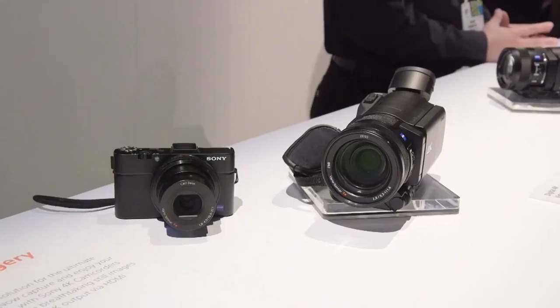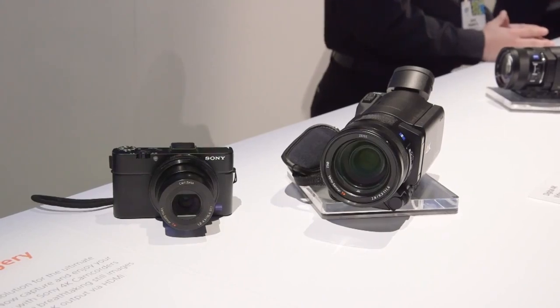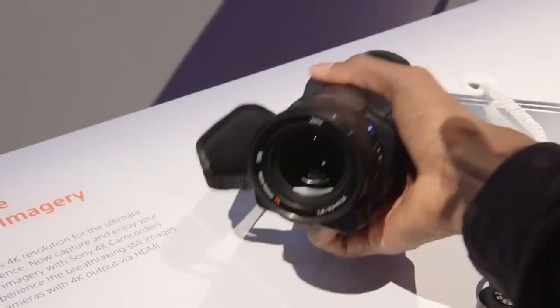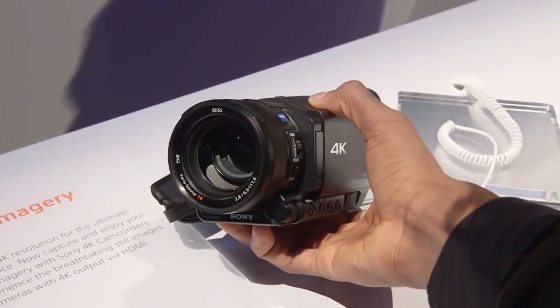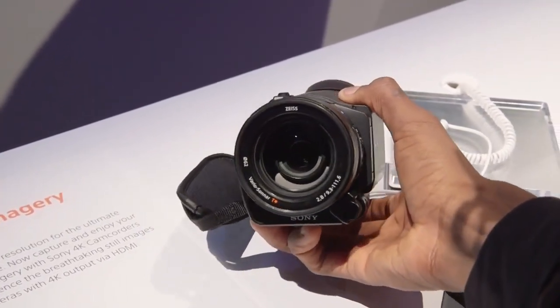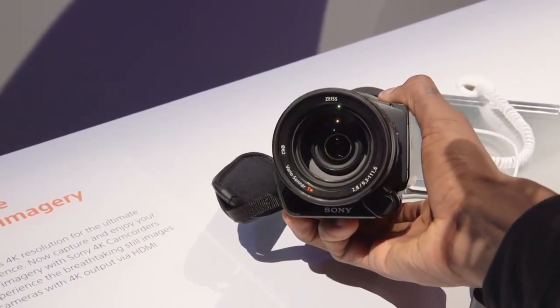Now, it has a 1-inch sensor, so the same size as my pocket camera, the RX100. In fact, I think they said it was the same sensor, so it's a bit small, and that may sacrifice dynamic range or a little bit of low-light performance, but it's putting 4K video shooting in a compact and easy-to-use format. That's a balance that's been really hard to strike.